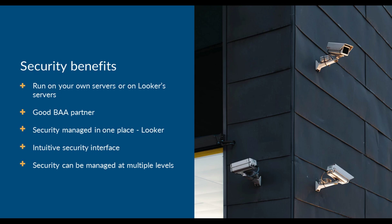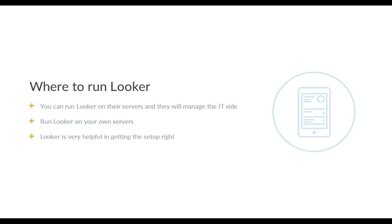Thank you. Yeah, security was a big factor in our decision to go with Looker. One of the key reasons was the flexible hosting options. You can let Looker manage it for you, or you can let Looker run it on your own servers. So we have a business associates agreement with Looker. Security is managed at the Looker rather than the database layer, and Looker makes it easy to manage role-based security. And security can be administered on multiple levels.